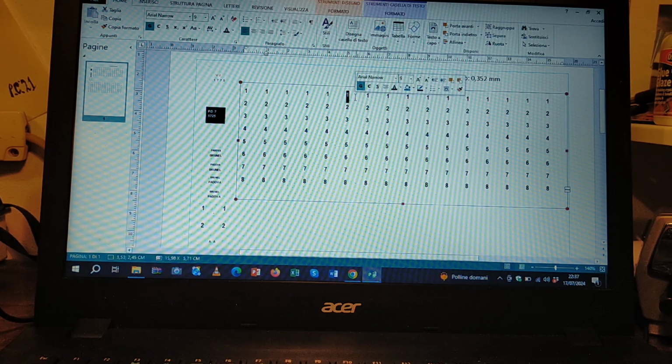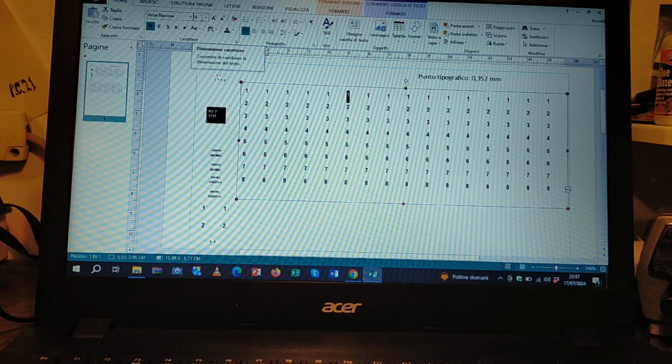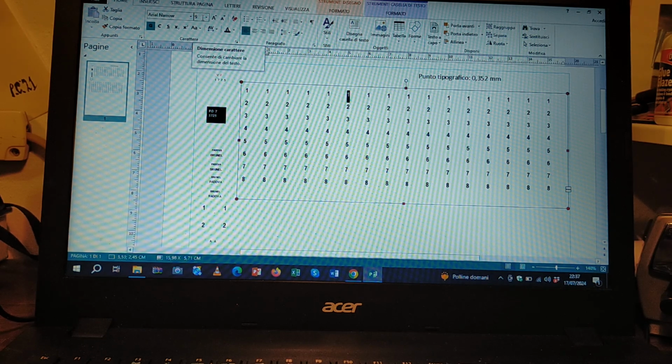And here, for example, the font is Arial Narrow, and 9. 9 corresponds to a height of, just a second, I'll tell you straight away, a character which is about 3 millimeters high. So 9 is for a 3 millimeters high character, which is exactly what we need to put the first and second class indicators on a coach.